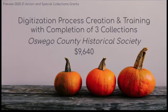And the third collection, like Amanda from Watertown said, the city directories are one of the most valuable and accessed collections that we have. And the Oswego Public Library got a NYLN grant years ago, but only digitized up to 1929 because they thought there were copyright issues. And I learned in a Northern New York Library Network Zoom meeting that there are no copyright issues. So we're going to do the 35 that we have from 1930 on.